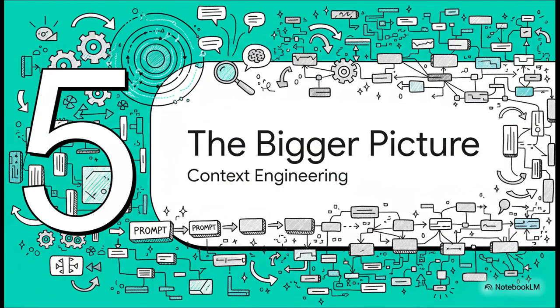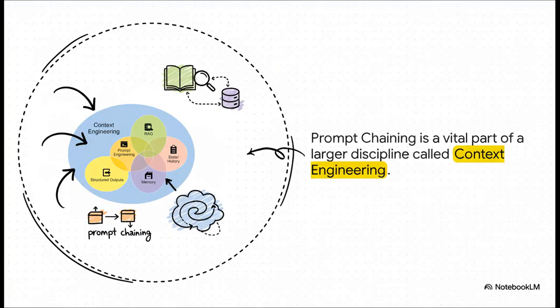Okay, so let's zoom out for a second. Prompt chaining is an absolute game changer, but it's actually just one piece of a much bigger puzzle, a discipline that's completely changing how we build intelligent systems. And that discipline is called context engineering. It's the art and science of giving an AI all the relevant information it needs before it even starts a task. And you can see from this diagram, prompt engineering is just one piece of it. It works together with structured outputs, which we just talked about, and other really powerful techniques like RAG and memory.